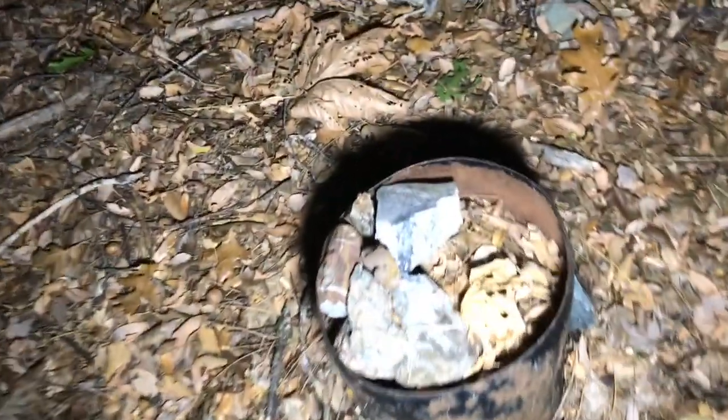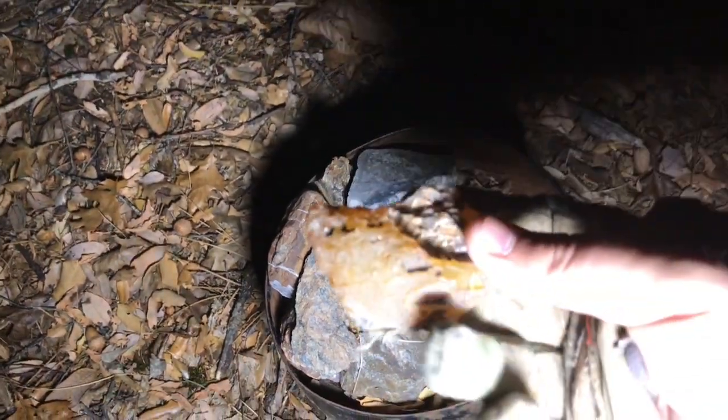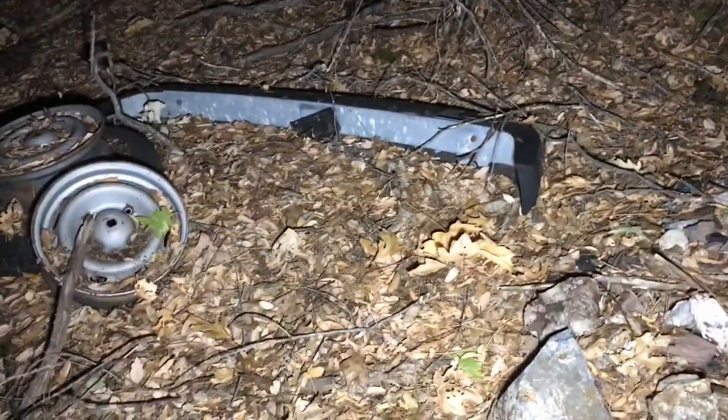We got some really nice looking material here. Look at that. Oh, that's nice. That's super cool. I'm gonna put that back here. We got some more buckets. Sheet metal there. There's a bumper, tire.